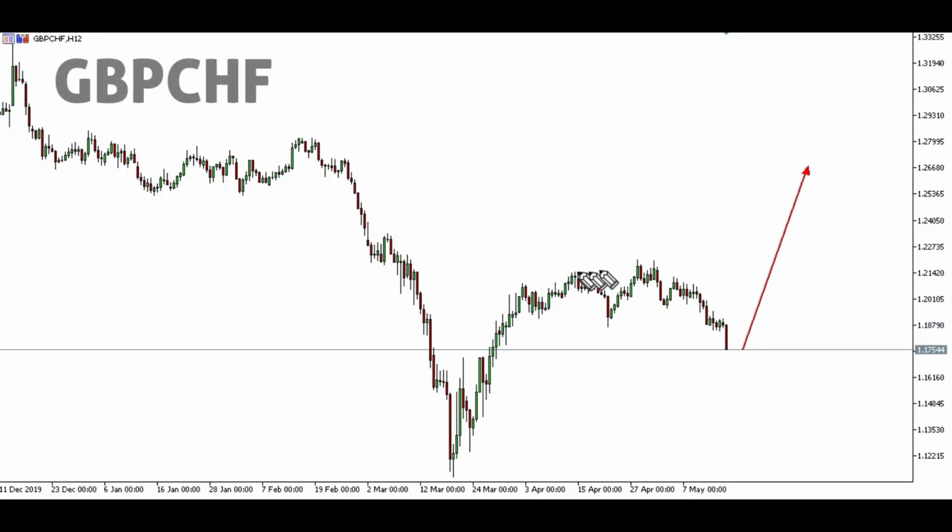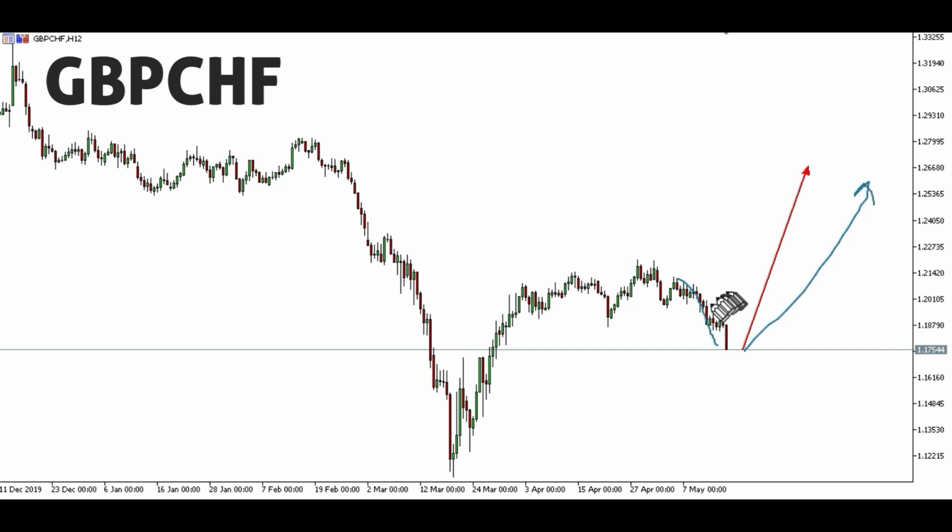This is GBPCHF. For GBPCHF, we said that from this level here, we'll be looking forward to a down move. And after we get this down move from this level here, we'll be looking forward to an up move. We said that we won't be trading this down move, but we need it to confirm this buy for us. So for GBPCHF, our bias is up.